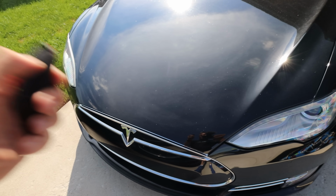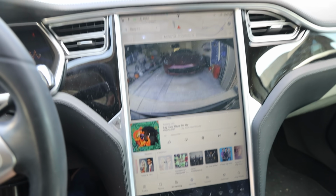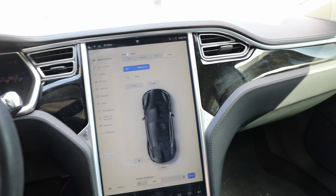This opens up the exact same way as the C8. No release, no safety catch, nothing. Opens up just like that. So let's close this. We'll hop in the Tesla and I'll show you exactly what happens. On the inside of the Tesla, you have to hit this little car down here and you can tell it to open. The warning you get is that guy right there saying, hey, your hood is open.